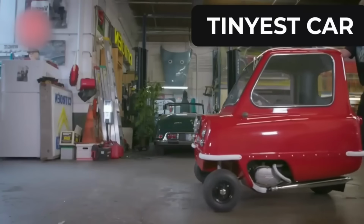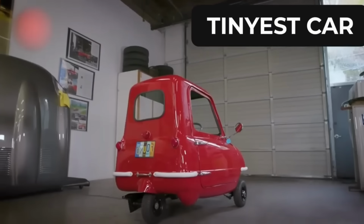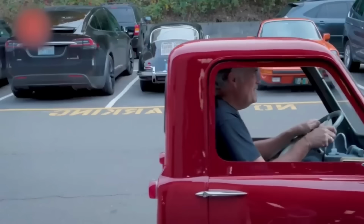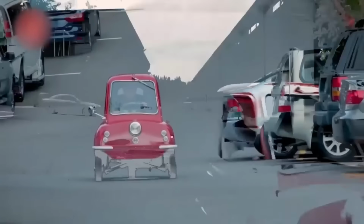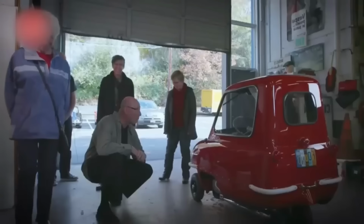The Peel P50 is the tiniest car ever made famous. 3 wheels, 1 door, 1 headlight, 1 wiper, and a face that screams, "I'm a toy, but I drive." It was made in the 1960s and seems designed to park inside an elevator.